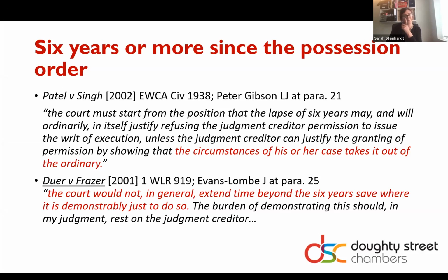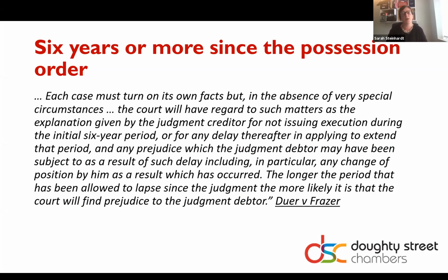Can I have the next slide, please? So this is continuing on from Dwyer and Fraser. These are the sort of things that the court needs to be taking into account. But it says in that case that absent very special circumstances, the court will have regard to such matters as the explanation given for not issuing during the initial 6-year period, and for any delay thereafter in applying to extend that period, and any prejudice which the judgment debtor may have been subject as a result of such delay, including any change of position. The longer the period has been allowed to lapse since the judgment, the more likely it is that the court will find prejudice to the judgment debtor.